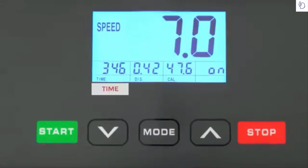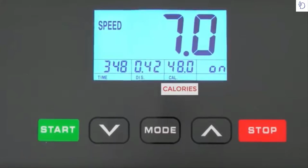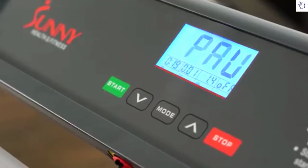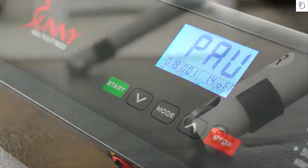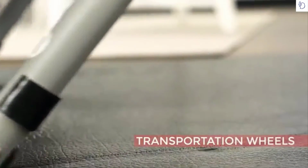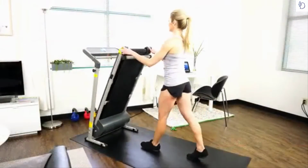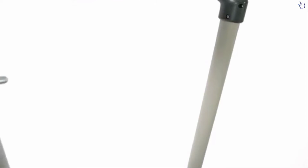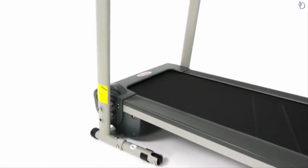See all your gains and losses on the multi-display backlit console. Simple-to-use buttons to quickly start and stop. An auto-pause feature so you won't lose your workout progress. This treadmill has built-in transportation wheels for portability and folds easily for storage. Whatever your fitness goals, this space-saving treadmill will get you there.